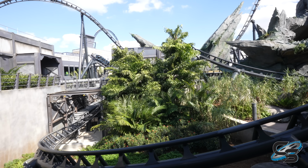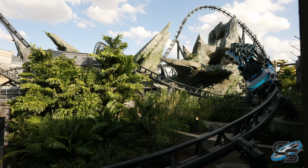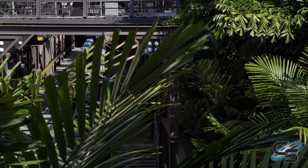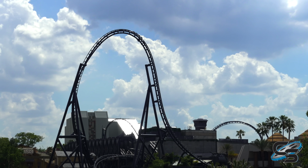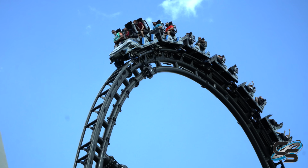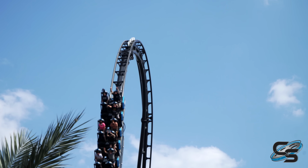You'll hit an overbank turn, encounter the other 2 raptors, pass over some rockwork again, and you hit your second launch. I would definitely compare this launch to the second launch on Taron if you have ridden that. You're going fast already, but this is a booster. It's at this point that you hit 70 miles per hour and shoot up to your top hat. If you're in the front, you get ejected, hitting the peak of this hill. If you're in the back, you're going to get ejected going over the drop.